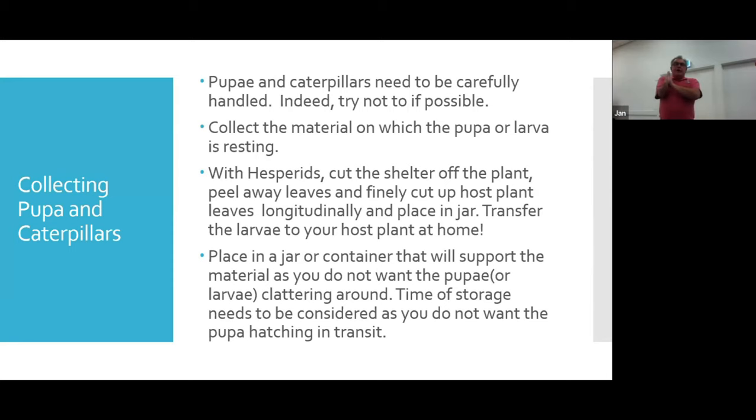All right, now let's get to the actual collecting of things for rearing at home, okay? Pupae and caterpillars need to be carefully handled. Indeed, avoid it if you can, okay? I mean, human fingers are just the wrong things. They're just not supple enough or small enough to pick up caterpillars. Don't go there, okay? Because you'll kill them. Same with pupae, right? You're far better to work out other ways.